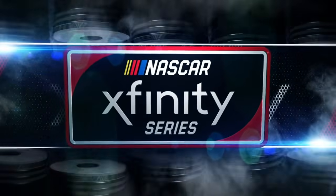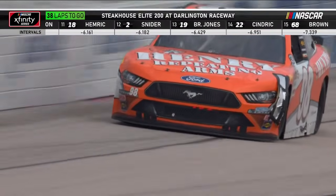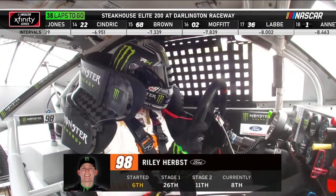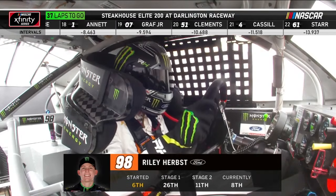Talk about pressure for Riley Herbst. He knew this 98 team was so good here. They won the first race, should have won maybe the second race as well. They were dominant. Riley told me this is not one of his favorite racetracks. You guys talked about what just happened. He came on the radio and just said, I cannot get the front end to turn on this race car.